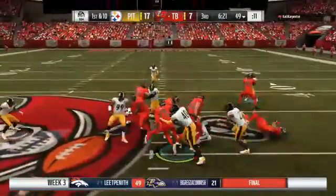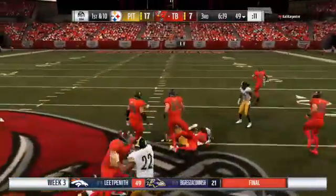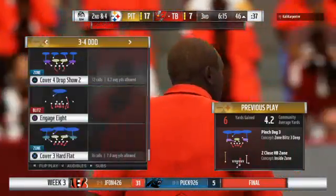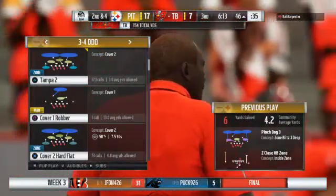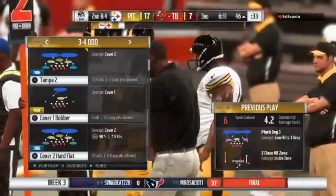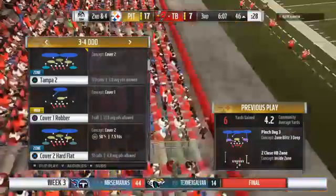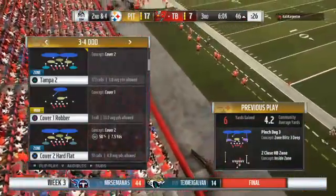Carry from Mack. And he'll get this one across midfield and down into Steeler territory. It's a 6-yard pickup, and it gets him to 2nd and 4. Running lanes were at a premium in the first half, but he's able to find some room there, and he's hoping that that's a precursor of a big second half.